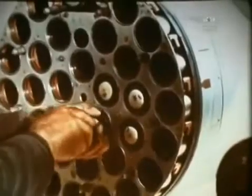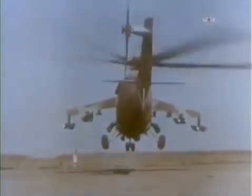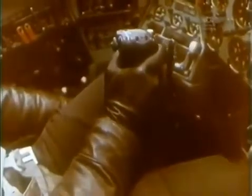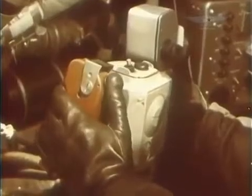Mi-24 received its fire season in Afghanistan. That war could be called a helicopter war. With no roads and lots of mountains, helicopters soon turned from support into the main and indispensable force. Assault troops landing and their fire support, performance of strikes, ground vehicles escorting, and aerodromes protection, you just name it.